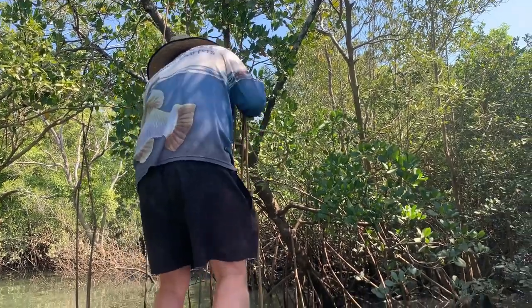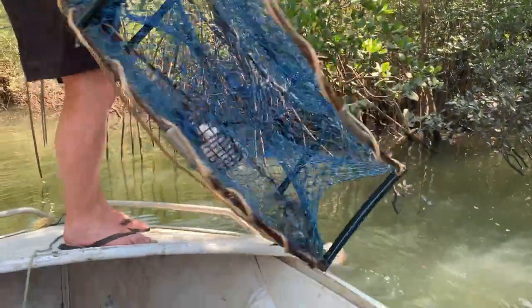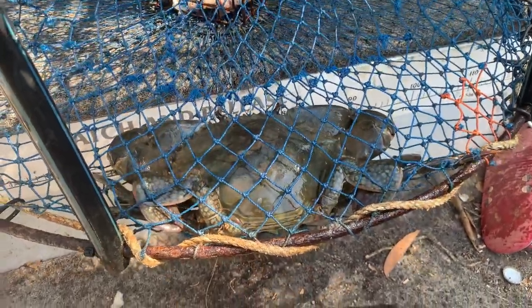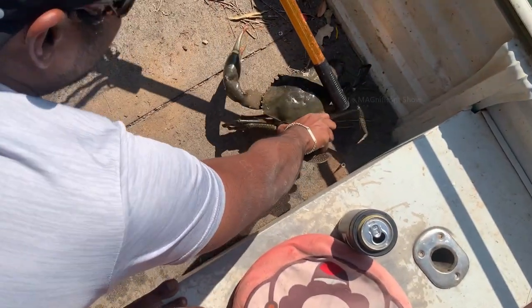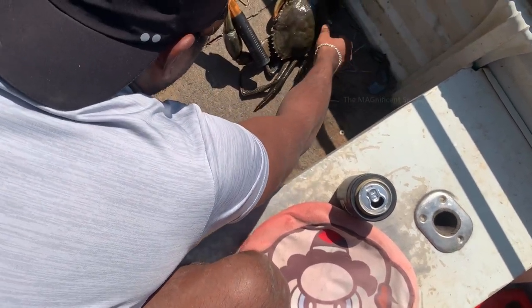One more try, Rob. Rob checked the next pod and he was lucky with the first one. It had a big green crab in it and he was very delighted. But when we tried to catch him, he fell into our boat and we wrangled with him for a little bit before catching and putting him into the esky.